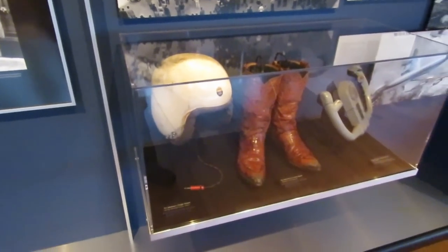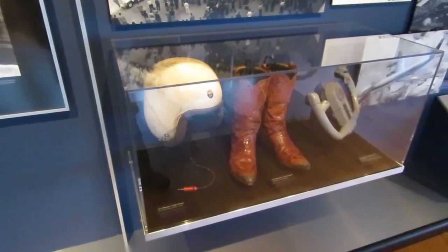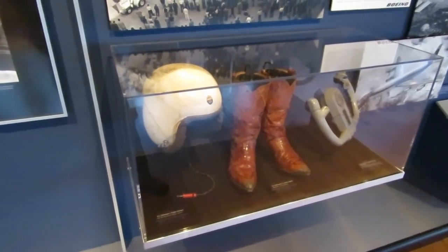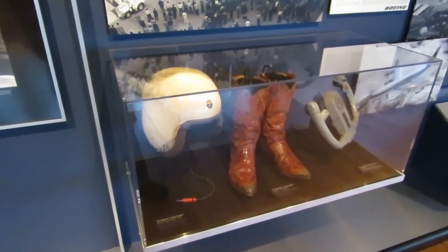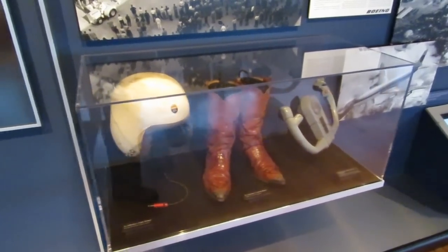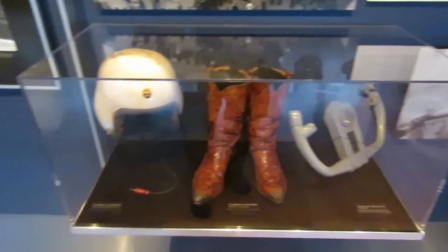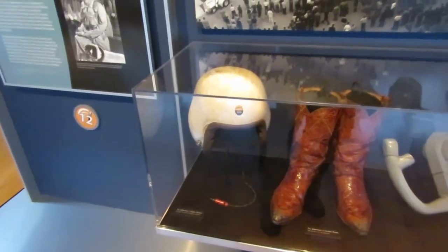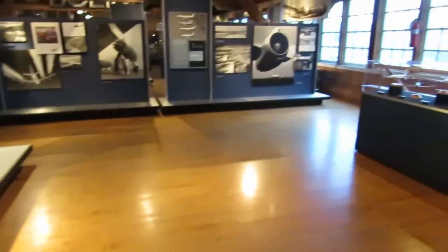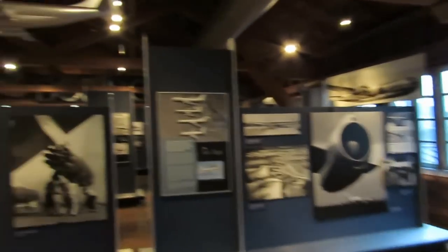I actually met Tex once. He did a nice job writing his autobiography, a very interesting book, and he signed a copy for me, which I really am pleased to have. His cowboy boots and one of his flight helmets. All right, let's get on to the rest of the museum.